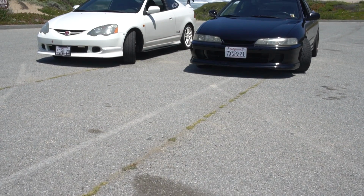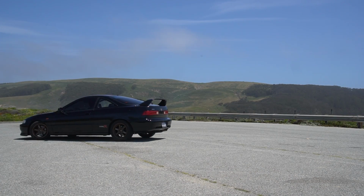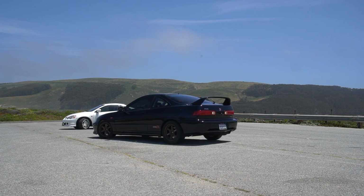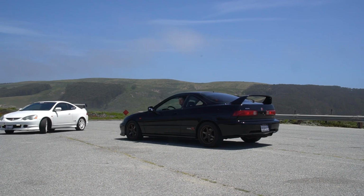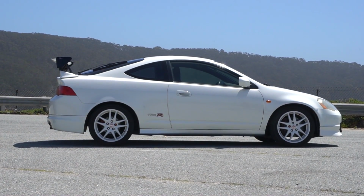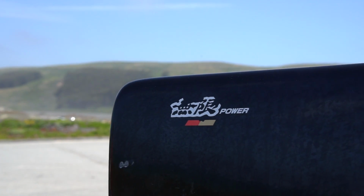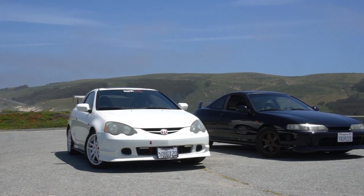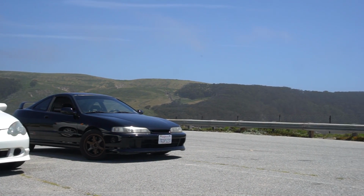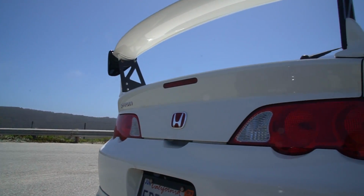After the DC2R was discontinued in 2001, only Japan received the subsequent DC5 generation Type R, while the US was given only the base and Type S models under the name RSX. Sego, the owner of this 2003 Type S, purchased the car with most of the JDM Type R parts swapped on, and further modified the car to replicate the performance and handling of the Type R as closely as possible. So there's really only one thing left to do: drive these Honda legends back to back and see how they stack up.